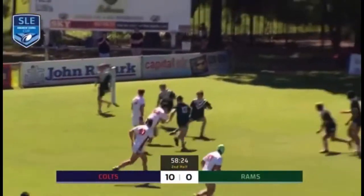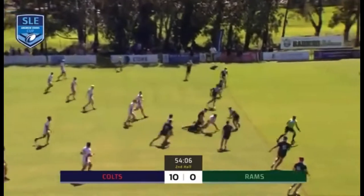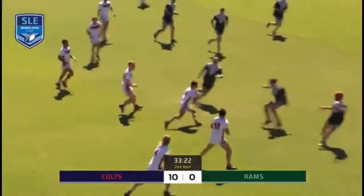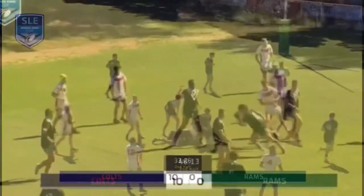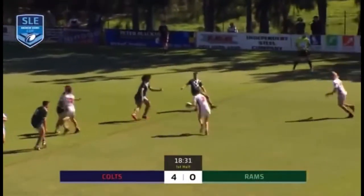No markers there, and they go straight out of dummy half. Oh, that's too easy. Now the number 14 here, Ethan Alaia. The right-hand side, it comes to Alaia. Alaia dummies, goes himself, steps through the line. Can he get a hand free? He can't. Call from the referee. A good one. Continue on, Johnston.